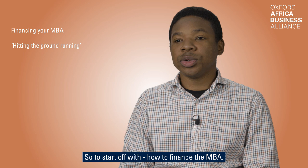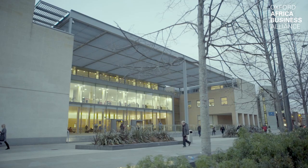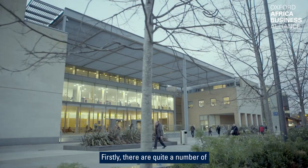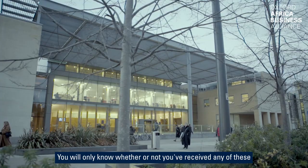So to start off with, how to finance the MBA. Cool, you've been accepted, gone through all the hard bits, doing your GMATs, the applications, and here we go. Your big question is, how do you finance the MBA? Firstly, there are quite a number of scholarships that are offered by Said Business School. A few of them you will be automatically eligible for, and the business school will put you through the process. You will only know whether or not you've received any of these scholarships once you receive your offer.